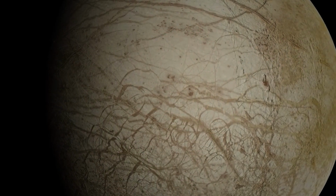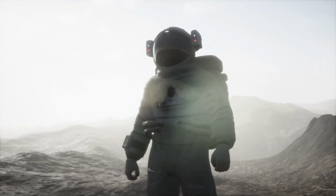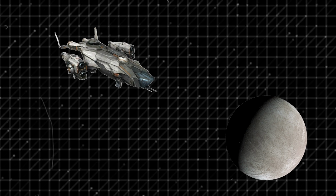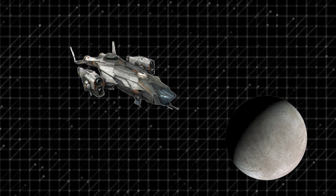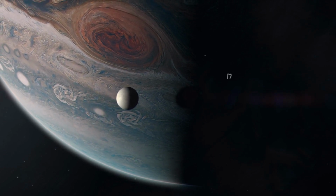But here's the thing. Even though Europa could be home to strange creatures, we haven't been able to send people there to check it out. Why is it so tough to reach this distant, icy moon? Stick around as we dive into the reasons why Europa remains an elusive destination for space explorers.